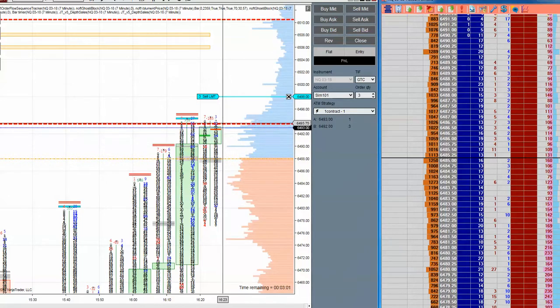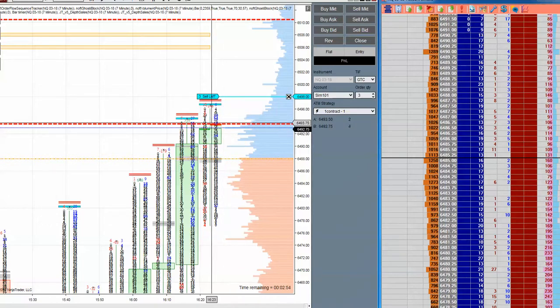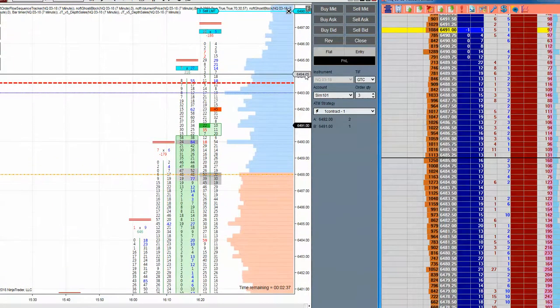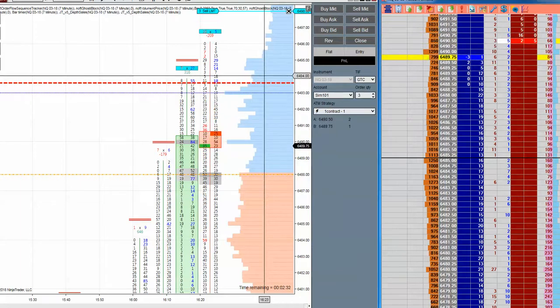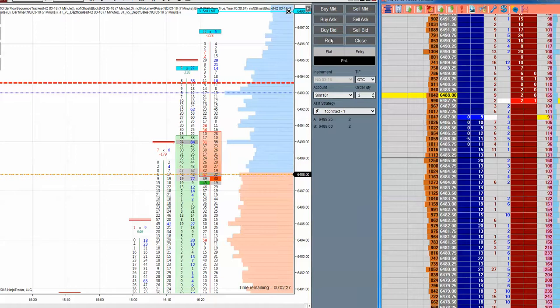So it would have filled me had I stayed in, and it would have blown me out. Do you see what I mean about not staying in? Because I expected to get filled previously, I didn't. That area has gone. It's no longer valid. So I've moved away from it. Because had I got filled, remember, I'm a 7-tick guy. 7-tick stop. So if I got filled there, we got 1, 2, 3, 4, 5, 6, 7, 8, 9 ticks. I would have got stopped out.